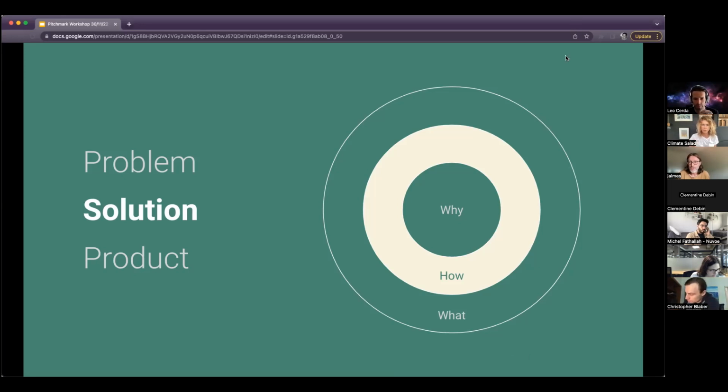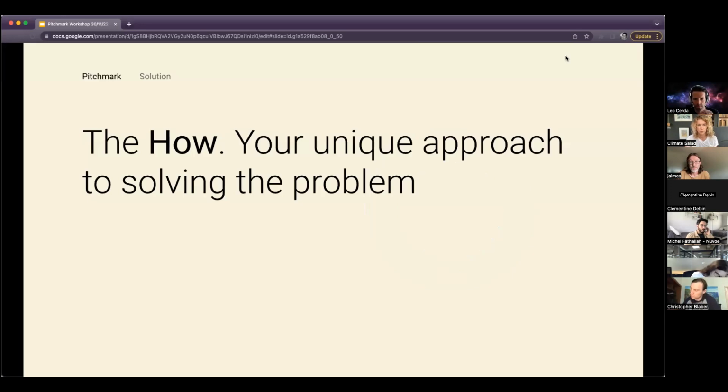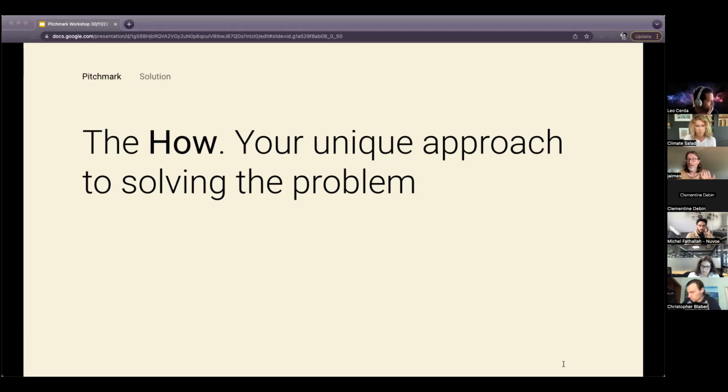So the solution slide. Really, there's a couple of things you're trying to do with the solution slide. You're trying to describe your unique approach to solving the problem, and the word unique is doing a lot of work here, because you're trying to help them understand what it is that you're doing, your unique approach. You're trying to help them understand why it is unique, and therefore why you would have an advantage in the marketplace of other people tackling this problem in a different way.